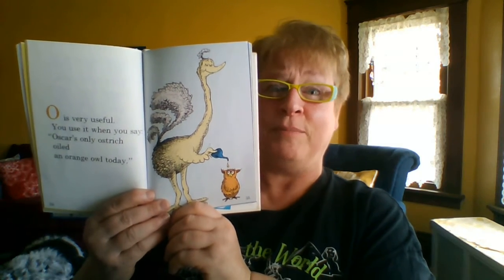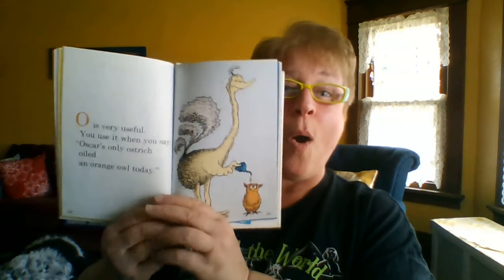O is very useful. You use it when you say, Oscar's only ostrich oiled an orange owl today. We wouldn't oil owls normally, but because Dr. Seuss wrote it, we do. O, remember, is a vowel and has two sounds. Ah, for the short O, and O for the long O.